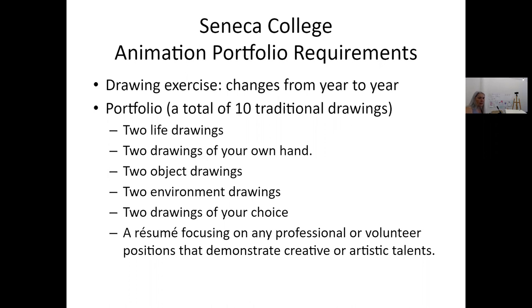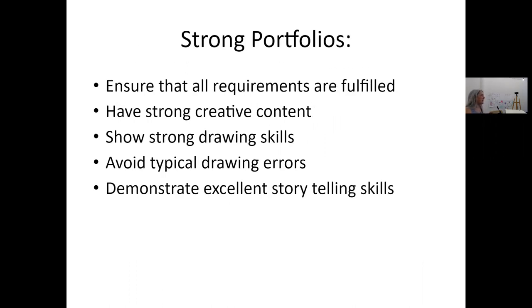And they want to see your resume as well, which is different from some of the schools. And so it's kind of traditional. And of course, they want to see your characters and all that stuff too, like typical character rotation. So a strong portfolio, number one, make sure you've got everything they ask for the way they ask for it, right? So always check, because sometimes people miss something. Know when the deadlines are, when to apply, right, by the deadline, and go to that info session, get all the information so that you can do it.